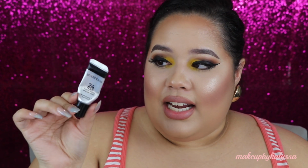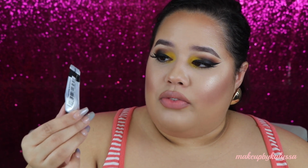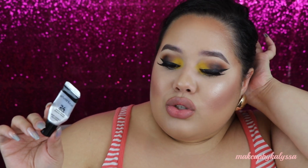It's eyeshadow primer. I said this last year and I'm gonna say it again. This is the Smashbox 24-hour photo finish eyeshadow primer. It's the best eyeshadow primer ever. I love it because it's clear. It makes my eyeshadow last super long.